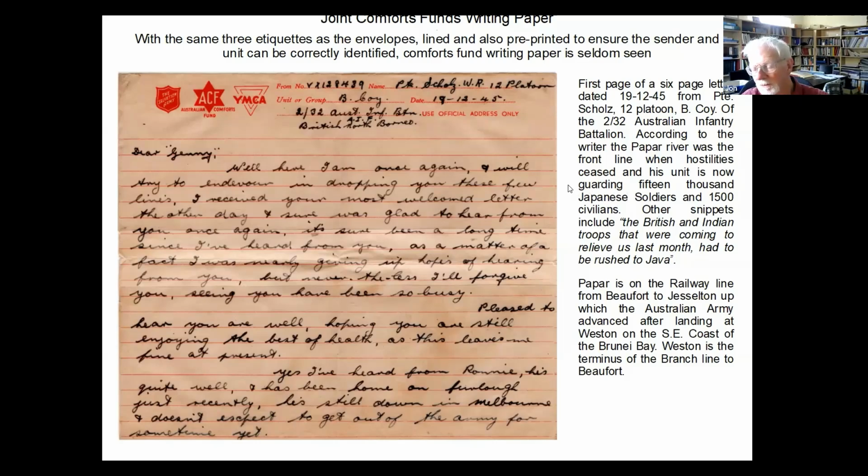They certainly decided that it wasn't worth sacrificing their life to defend a bit of North Borneo, and 1,500 civilians. And other snippets include the British and Indian troops who are coming to relieve us last month had to be rushed to Java. As you know, the Dutch did not get it back into Indonesia. There was a very active, often communist-inspired independence. The fighting went on, and obviously we decided to help the Dutch, but I think they fairly soon had to leave.